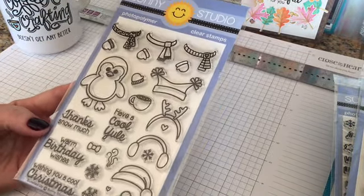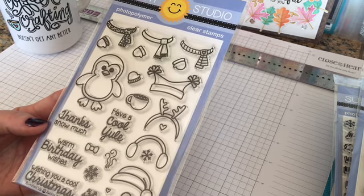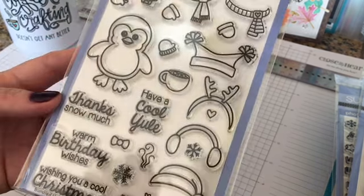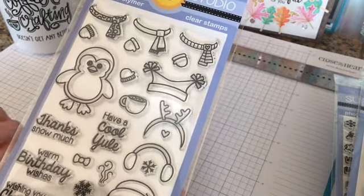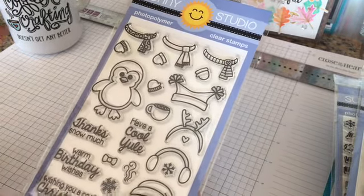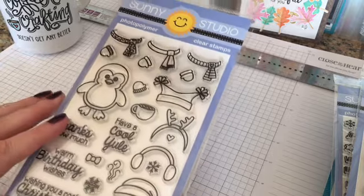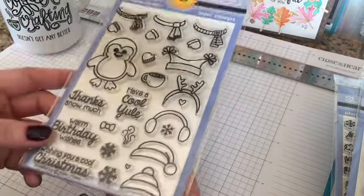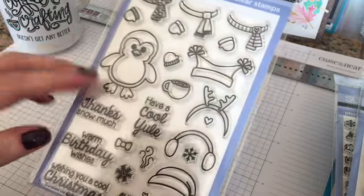And then this one is not from the release. It's an old one. Well, old. I think it's like a year old. This is Bundled Up, and I think this is the one that made me aware of Sunny Studios. I'd never heard of them, and then I kept seeing this on Instagram, and I was like, where in the world is that stamp from? I love that. So yeah, I love this little penguin.